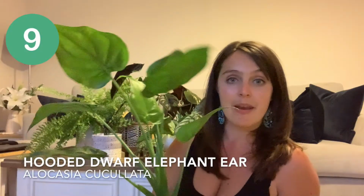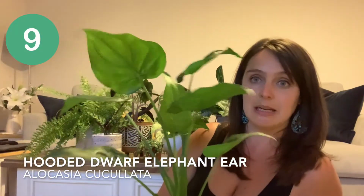So plant number 9, which I'm not even sure I can get completely in shot, is another Alocasia. This one is the Cucullata, or the hooded dwarf elephant ear. So slightly smaller than the usual Alocasia leaves. Chinese tower is another name for it as well.